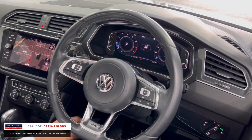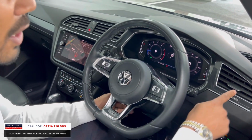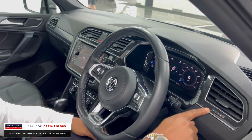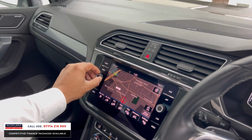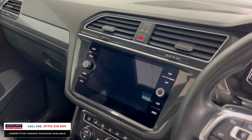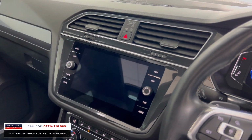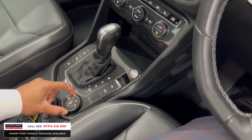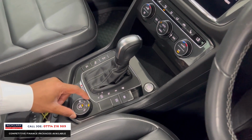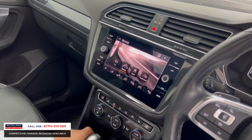Automatic headlights, automatic window wipers, your normal adjustments to the steering column, up and down, in and out. You've then got this lovely fascia inlay finish, which is like a dark grey finish around the centre console as well. Put it in reverse, and then there's your camera system. Real big thing this, it makes a difference. And then down here, near the gear shifter, you've got the different drive modes, depending on which sort of pattern you want to be in. So you can see the different normal, eco, sport, and you pick and choose.